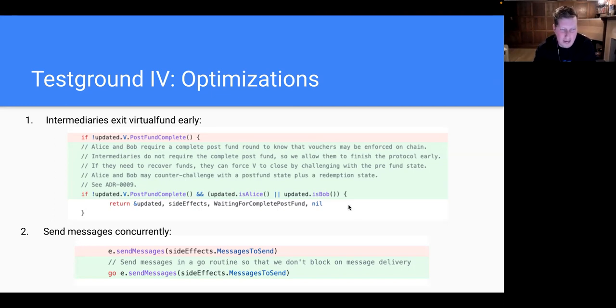the payer or the payee. If you're Alice or Bob, you do the waiting step, so you wait a bit longer. But if you're neither of those parties, you could be the single intermediary, or you could be one of the 100 intermediaries in a 100 hop payment, you get to finish a little bit early. You get to quit the protocol and go ahead and do some more work on maybe a different virtual fund protocol with different participants. So that's one little change we made.